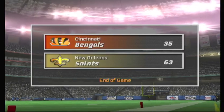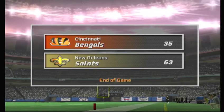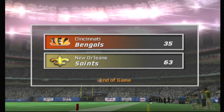Not much of a contest. One team pouring it on for a big margin of victory. 63, the Bengals, 35.